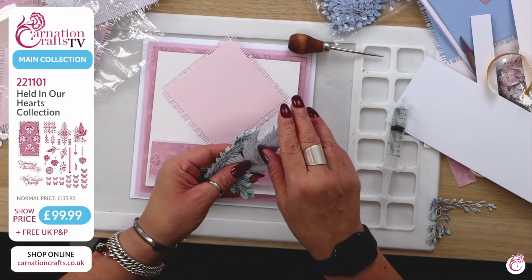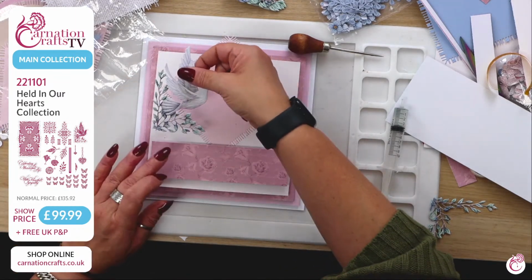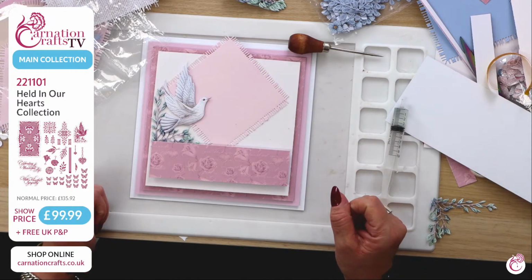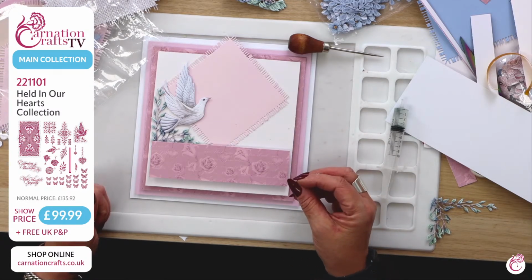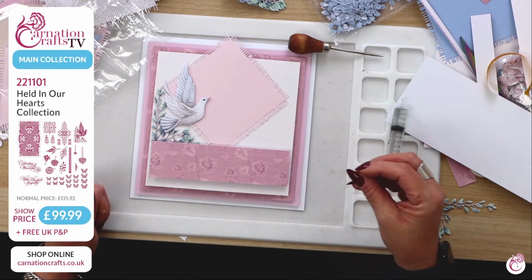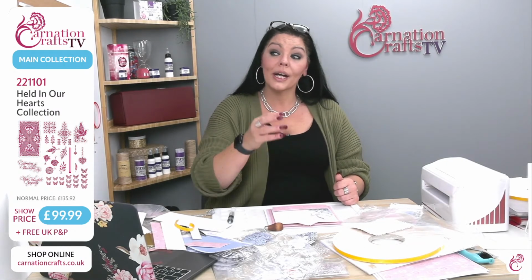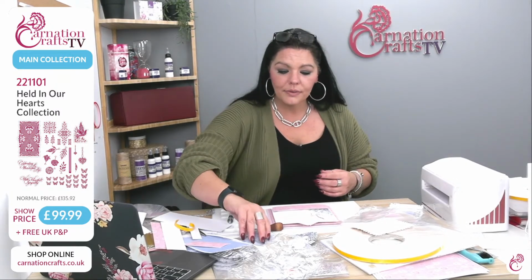So I'm going to look at the dove first. Straight in the corner, and I can tuck it. See how we're starting to build? Something happened, didn't it? That's the point, something happened. We just placed one thing down and something happened. And that's the power of Carnation. That's where Carnation becomes different to most other companies, because the vignettes are so strong against the backing papers that are so strong against the perfect papers that are the perfect partner. We play with colour and texture, and that's why I love Carnation so much.